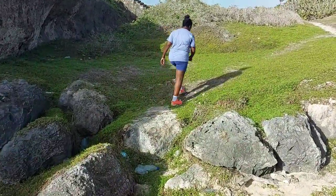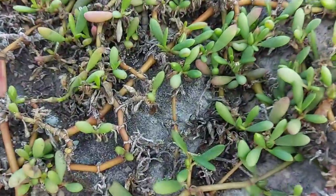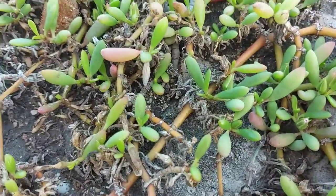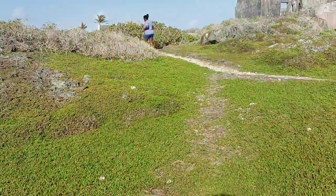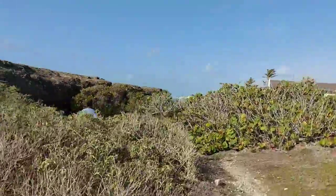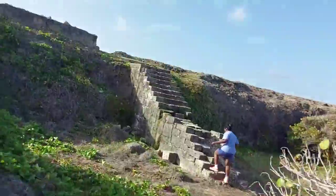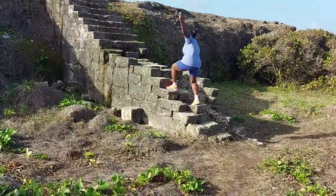You see these green things on the beach, guys? Here, we call them salties, and you eat them. When we are roasting breadfruit and stuff, sometimes we use them. They're salty, so it gives the breadfruit a nice flavor. It's Mother Nature's salt.